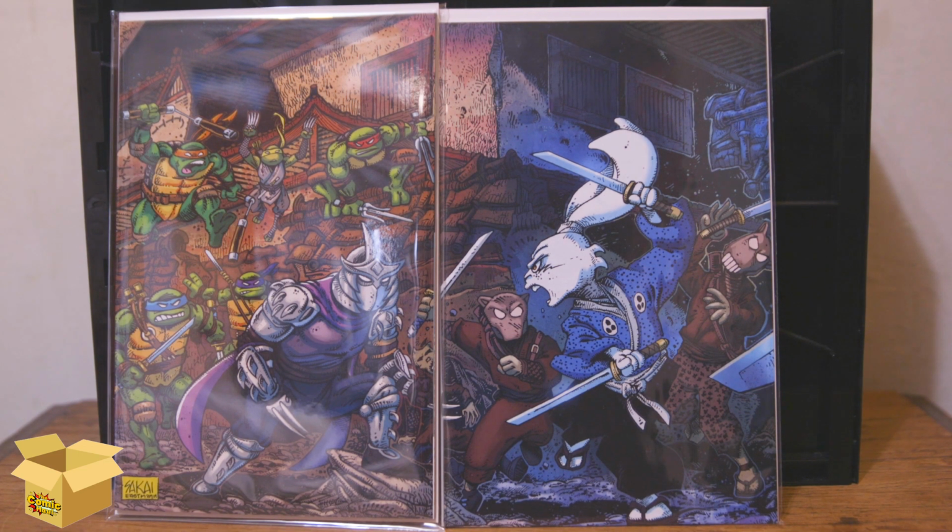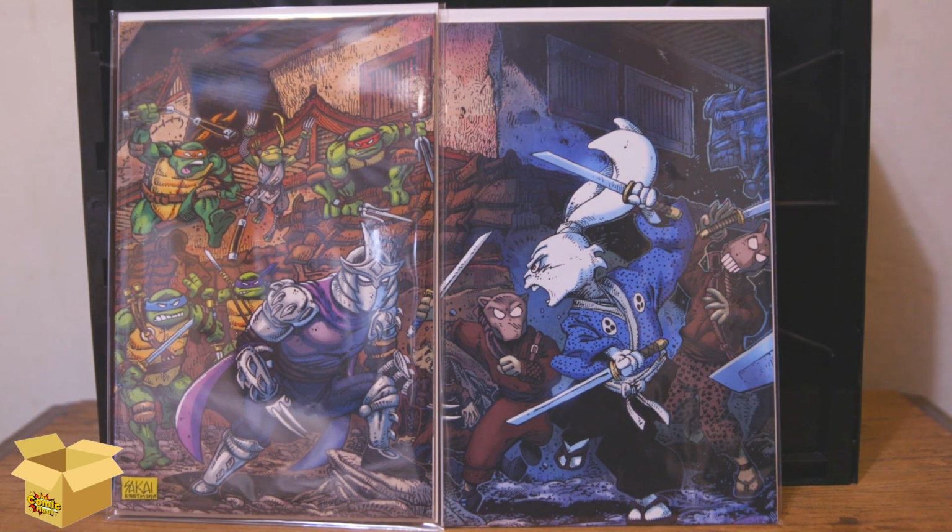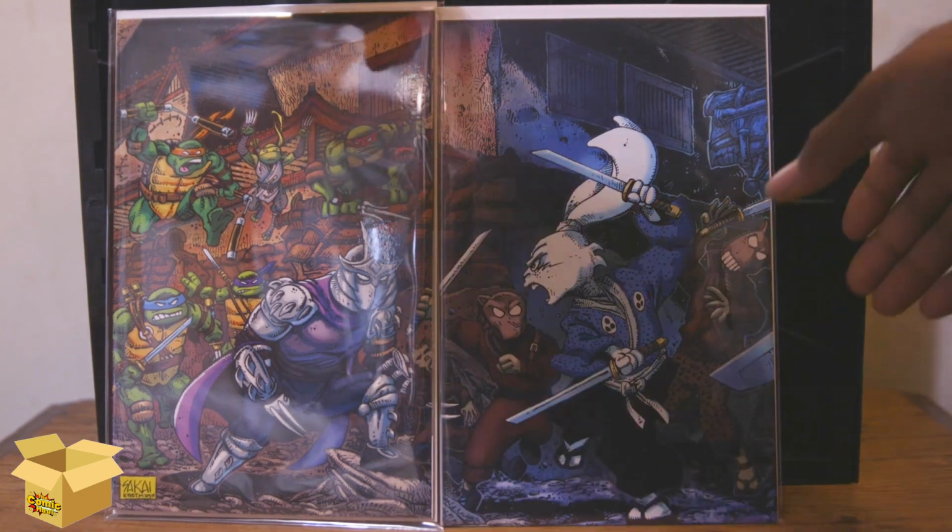But I was like, hey, I love both. I love Usagi and I love Ninja Turtles. I thought this was a really cool collabo, so I was like, I'll pick it up. And believe it or not, man, they actually sent two of them. So I'll probably keep one out and one to be slabbed.